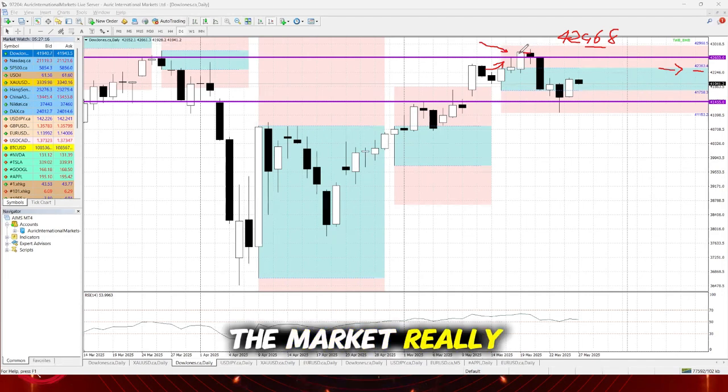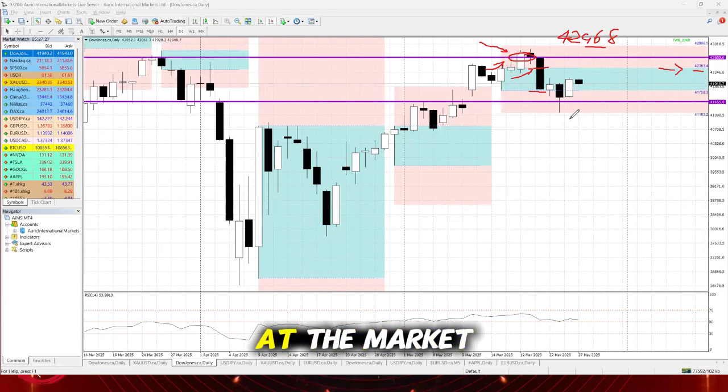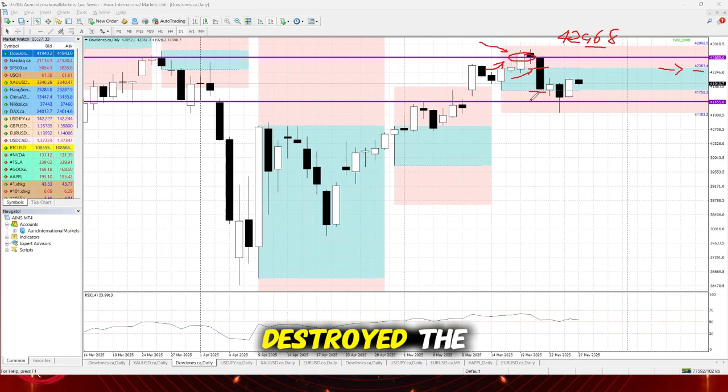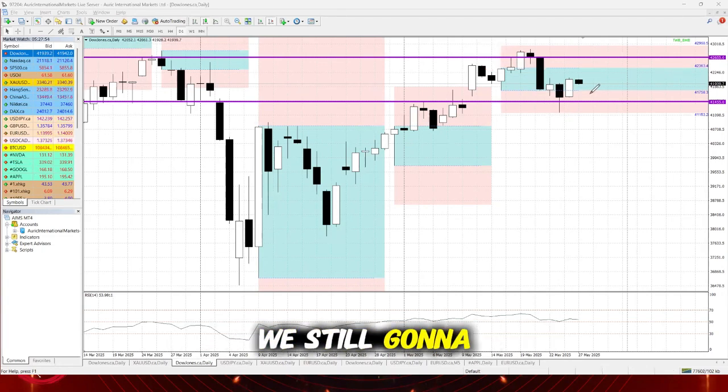And my God, the market really stopped at the midpoint. And when it came smashing down, you notice this, it breaks the resistance and comes down to the support almost identically. It's like the market knows this BNB. It's interesting, right? When the market came down and destroyed the support level, look at the low. Oh my goodness, it went exactly to where we were talking. The low here itself was 41,168. The number here is 41,153. So it's just like 15 points and the market recovered. Incredible, right? Because it didn't get triggered, we still go through the motion.